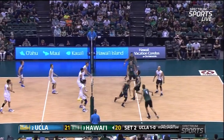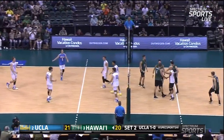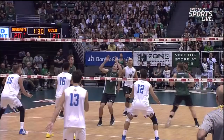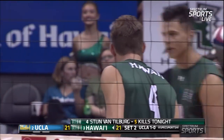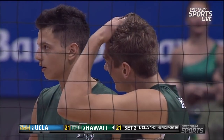Hatch with the touch, saved there by Worsley. Here's Stein against a triple block, and it didn't matter. I think Stein went over the top there. He got up. Let's take a look. Nice little side set from Rosenmeyer. And yes, over the top goes Van Tilburg. Five kills now for Stein, hitting .167.